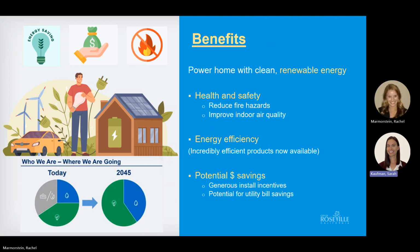Next, there are some large incentives available at the moment, many of which can be stacked. So for some of the products, we'll discuss how installing the high efficiency electric version may be the cheapest option or similar in cost to the alternative. Electric products offer some incredible energy efficiency, and in turn, you may be able to see some energy cost savings over time, especially with Roseville Electric's low rates.